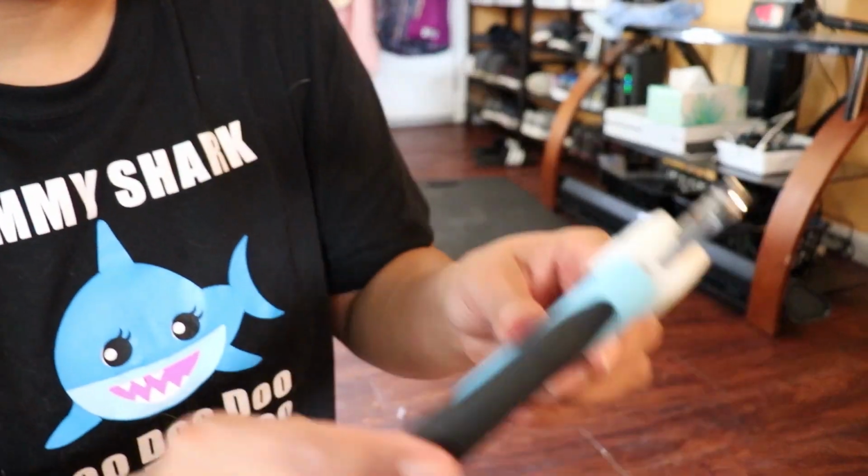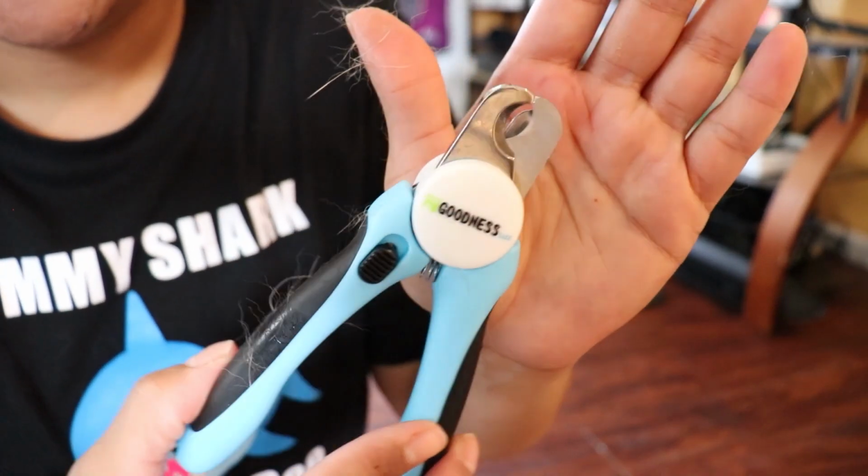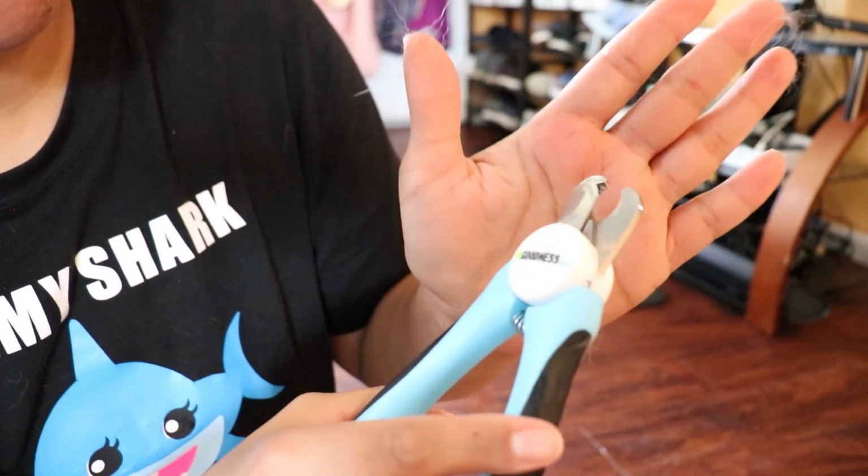And these were the toenail clippers I used. These were 2 different brands, but I'll link them down below if you guys want to check them out. But I tried to pick one that didn't seem super cheap, so I wouldn't have a hard time, because this is the first time I ever clipped his nails.